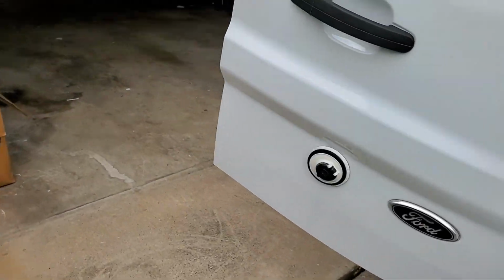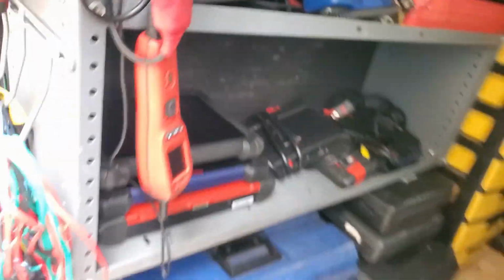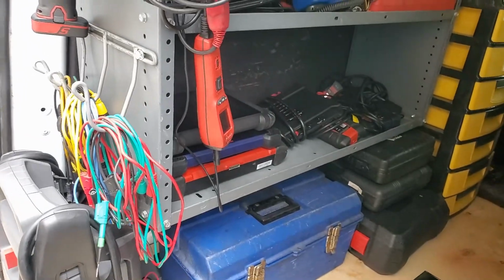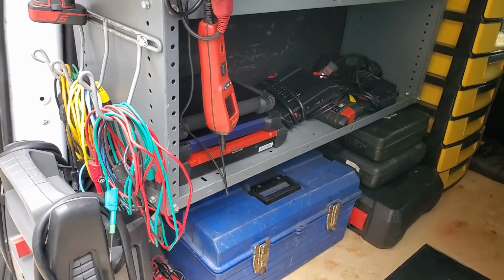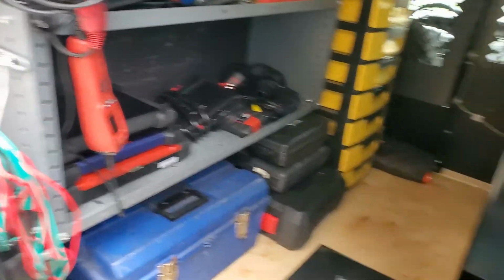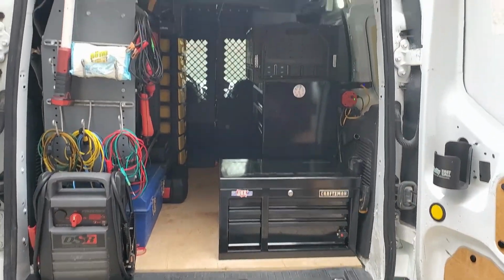Overall, I can't complain. I was able to fit everything. I don't like the way my scanners and the computers are sitting, so I'm gonna come up with an idea to have them standing one next to each other like this. I just have to make a stand for them better than this way. What else? I don't think I missed anything. Here it is.